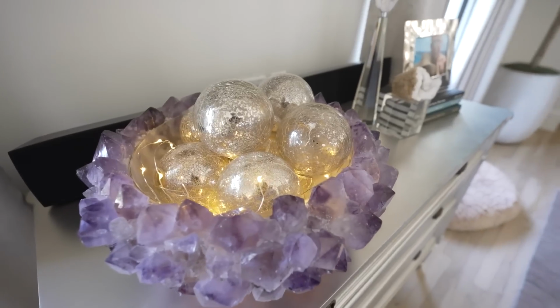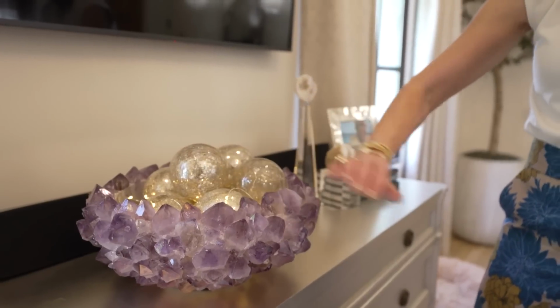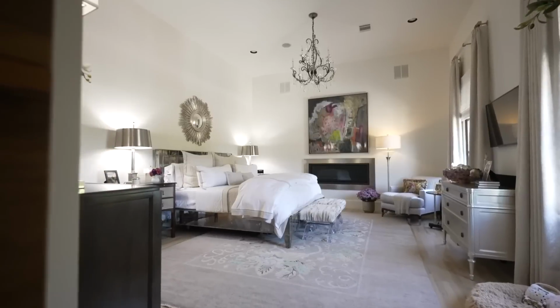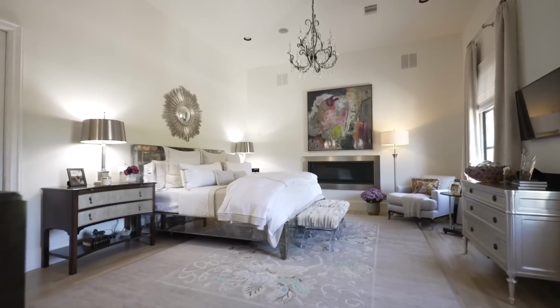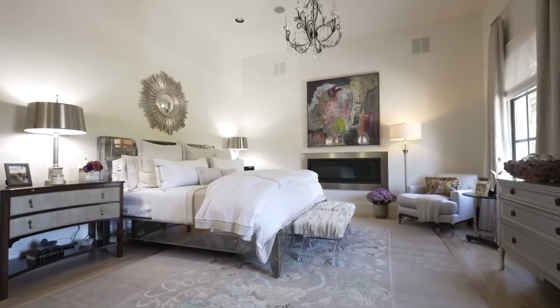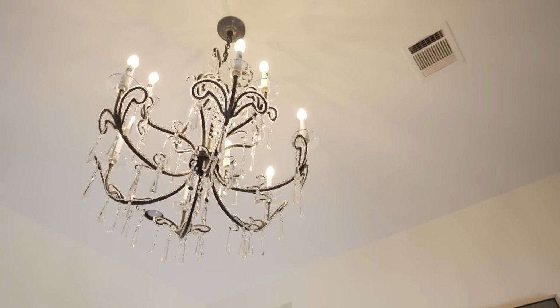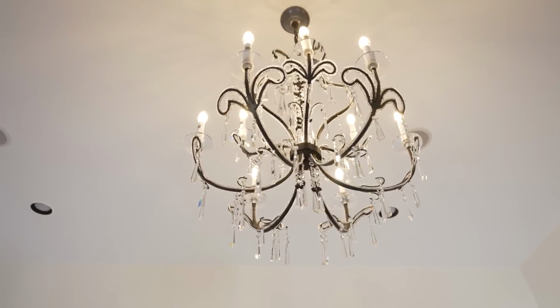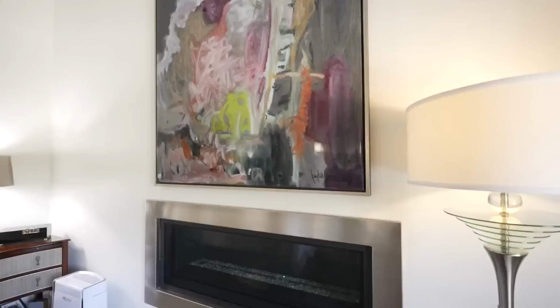Actually, I kept them out after Christmas, with just little twinkle or fairy lights, just an added interest. And you can see how the natural lighting comes through and bounces off of so much. The lighting above is from an antique store in Dallas, and the black threw me off a little bit, but it just adds such an accent to this room. Again, I've talked about this multiple times throughout this home, of the jewelry, of the accessories that are bold and beautiful with the beautiful crystal lights.